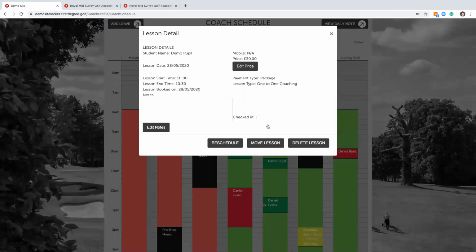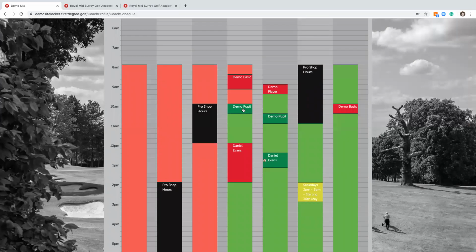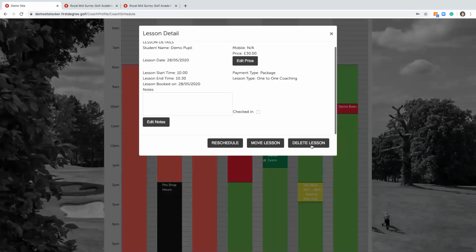Let's say now in the second scenario that you have a customer who wants to delete a lesson. So they want to remove the lesson from the schedule. They're not sure when they want to rebook. You can do that again by finding the lesson within the schedule and clicking on it. And we now have two options. We have the option to reschedule and delete.